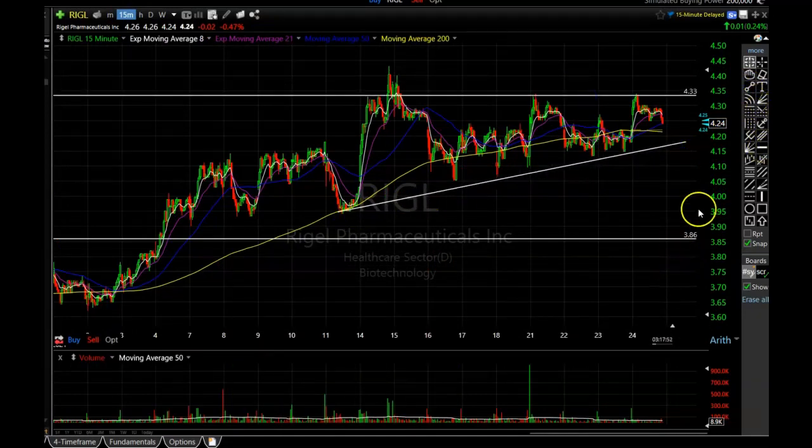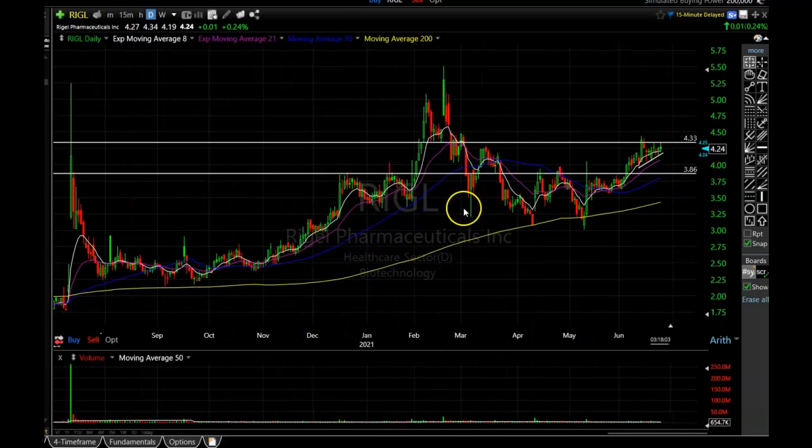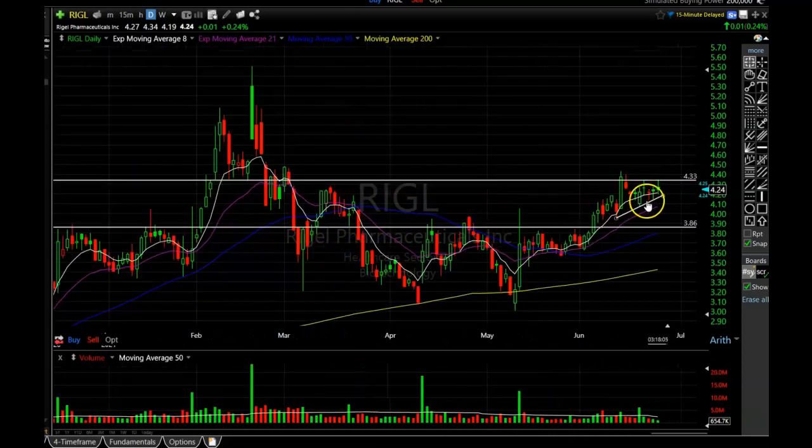So I wouldn't be a bit surprised if the thing just blasts through $4.35 in the next couple of days or so, maybe even tomorrow. Just a beautiful-looking pattern. Definitely a lot of momentum coming into this one. So RIGL, definitely one worth watching if it can break through this triangle consolidation.